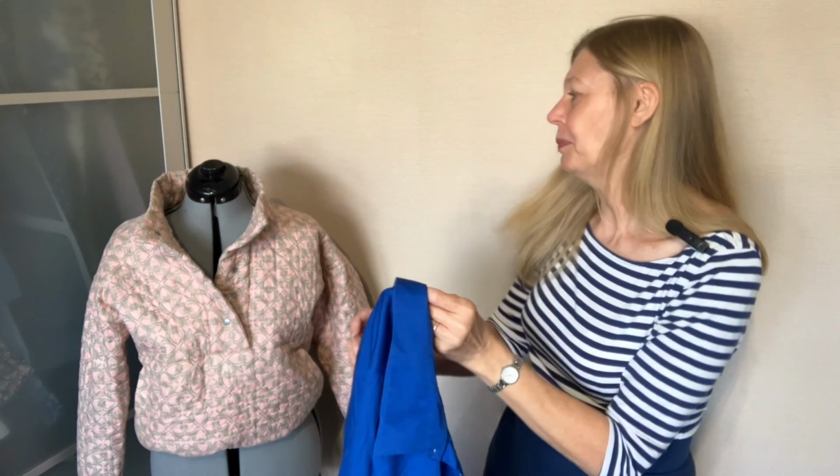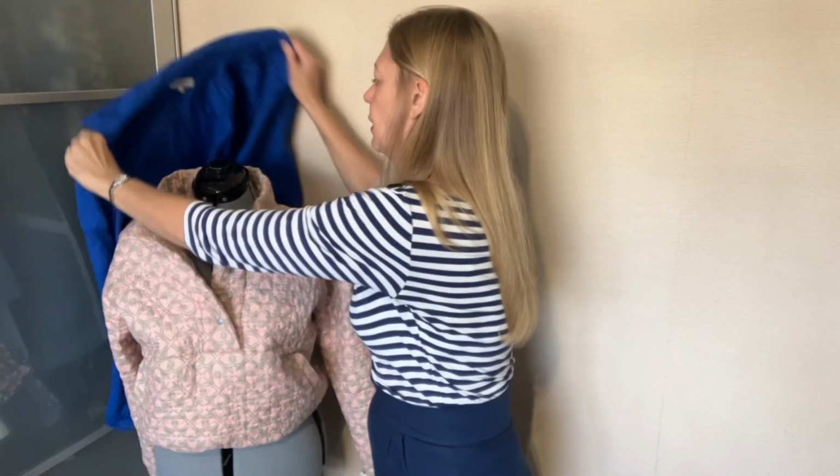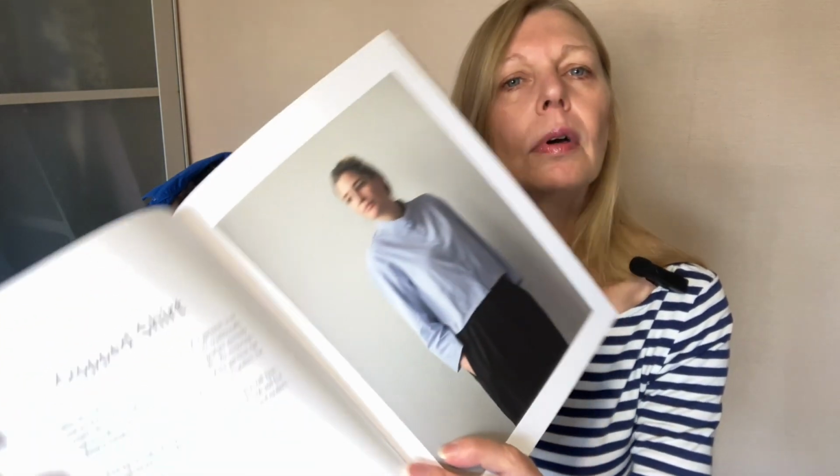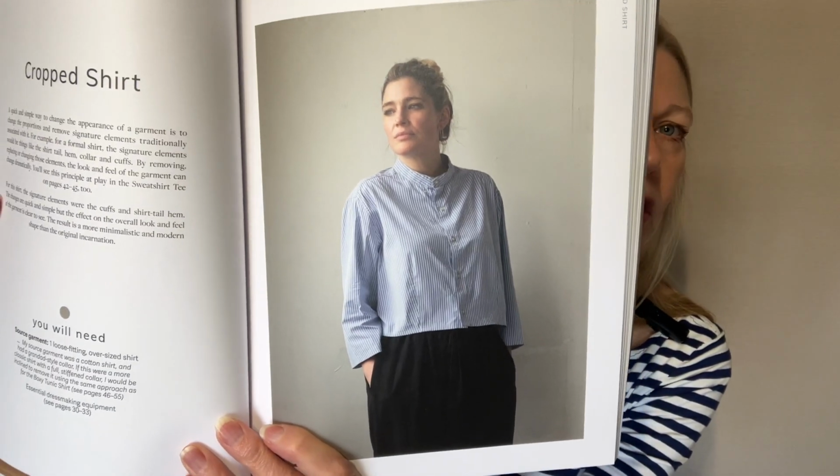So that's that one. I'll just share with you the book that I've got the inspiration from. This book, Sew Cycle, and in here we've got lots of ideas for upcycling things, but the one that I thought would be ideal for it is this cropped shirt. So you can see here that it's sort of been reimagined.